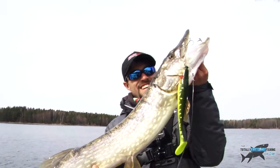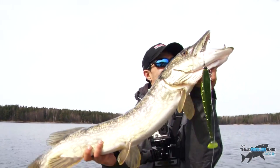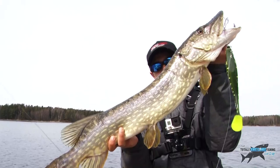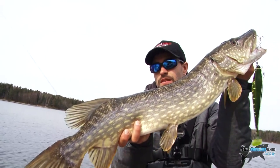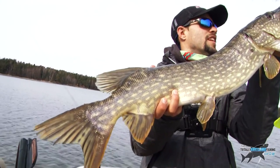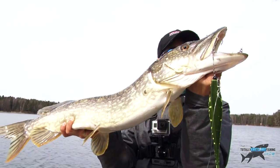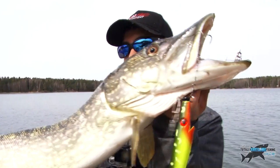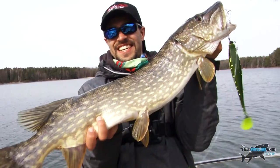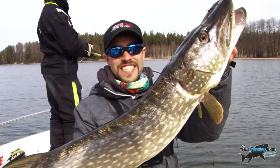Well, there we go. Another awesome pike from Finland. We reckon this one spawned out because it's got a huge head, but much thinner. So they are definitely on the feed though, aren't they? Definitely on the feed. What a fish though. This is certainly totally awesome pike fishing. What a fish.